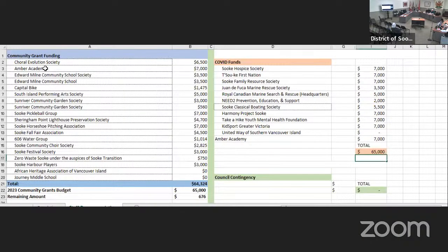Right? I'm into that. Because I'm just looking at this here and it's the same. So we have the funding sources: the community grant budget of the $65,000 that's set aside, then the COVID relief as a secondary funding source, and council contingency, which is also another source. But we typically look to make sure that all the groups meet the criteria.